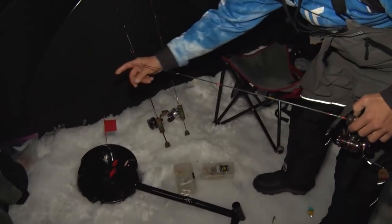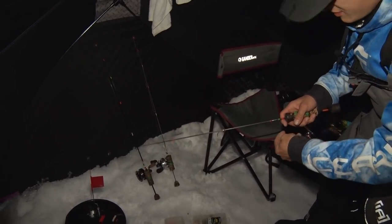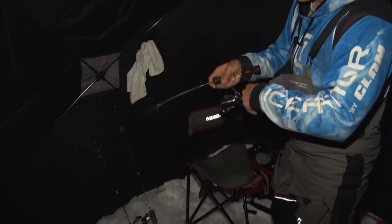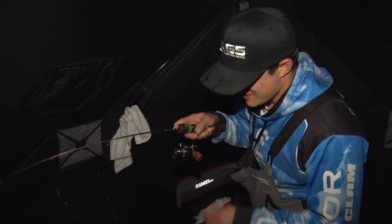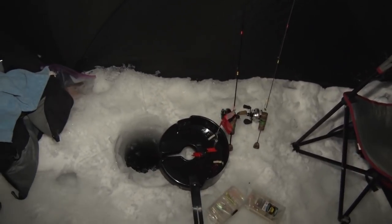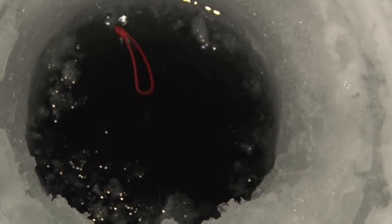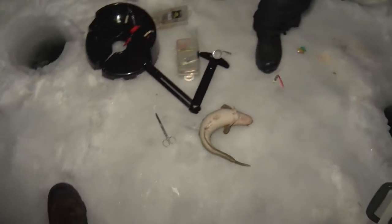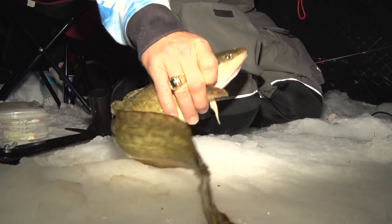Let's see. There we go. That's pretty cool. I'd much rather use that than a tip up. Feels like a decent one. Oh, smaller one. Yeah, that took a pretty good sized sucker down. That's cool though that that thing worked.